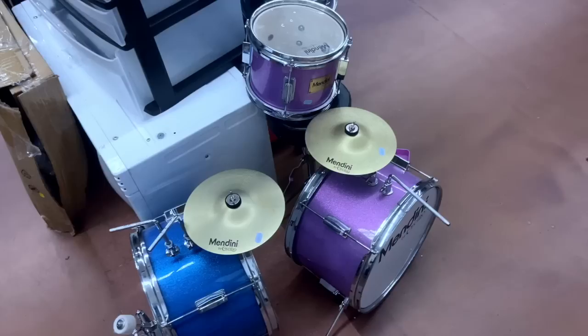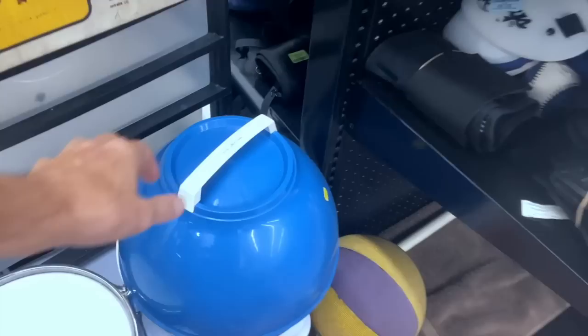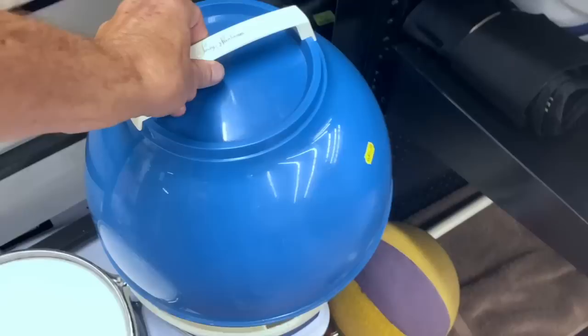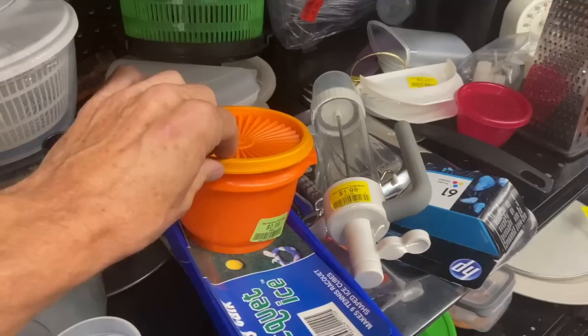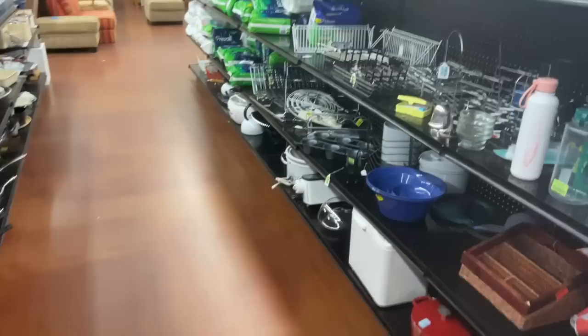Tiny, tiny drum set. And one of these old Lady Sunbeam hairdryers for your bouffant. Giant dome to put over your head. That is a hairdryer under there, believe it or not. $24.99. Plastic section, I see some older Tupperware down here, but we've got the faded lid on the orange bowl. Only 99 cents though, the prices are certainly very good here.